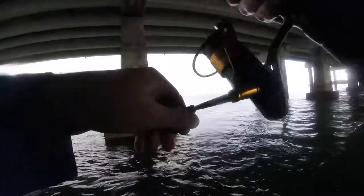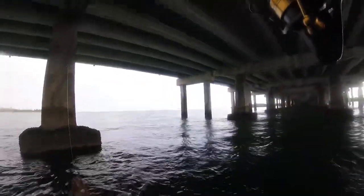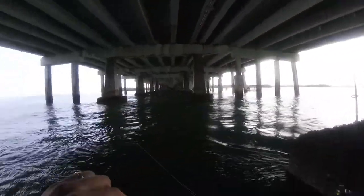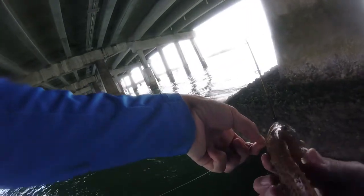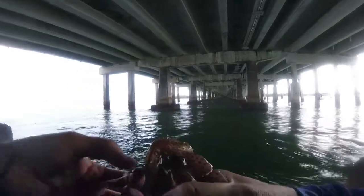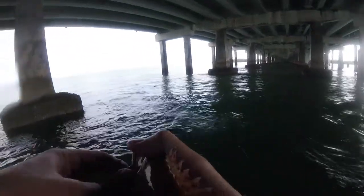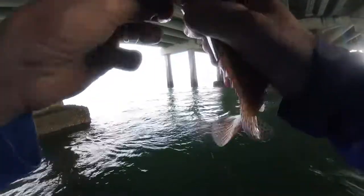There we go. What is this? Getting a little tougher. Ooh, a grouper! Another little hind. These things are so pretty. You seen one of these? You catch these? Beautiful. We're getting up there on the species.